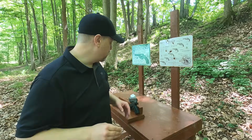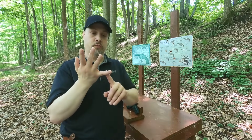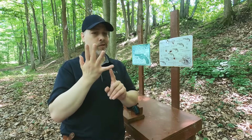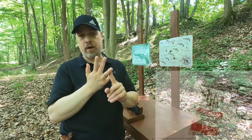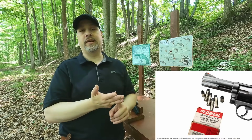The last 3 rounds pretty much put fatal wounds on the suspects. So that 38 Special load actually saved the day. And what that 38 Special load was, from what I read, there were 3 loads at the time. There was the Winchester, the Federal, and the Remington. And I guess the Winchester was a little bit hard. The Remington was a little bit too soft, so it mushroomed too much. But the Federal brand apparently is what Ed Morales was using in his 686 revolver.